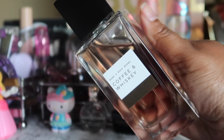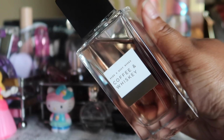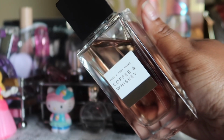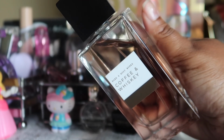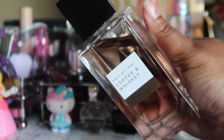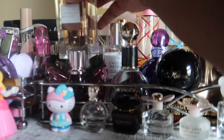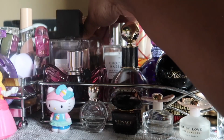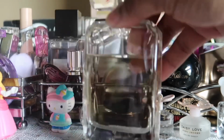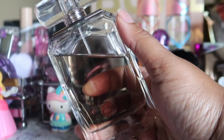This is actually a cologne. This is from Bath & Body Works. This is Coffee and Whiskey. This is definitely one that you really have to like coffee to enjoy, but I love it. It smells so creamy and delicious, and it really has a nice coffee scent. It's very comforting to me, and I love it. But I think they actually discontinued it, so I'm happy that I did pick it up. I think I got it for like 50% off because I did not want to wait until it reached 75% off and risk missing out on it.